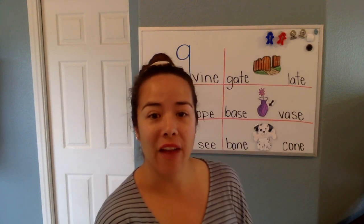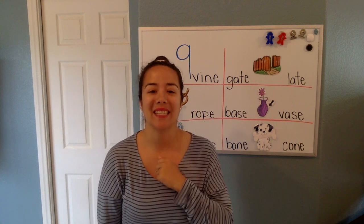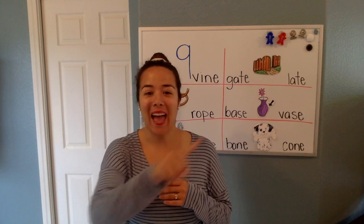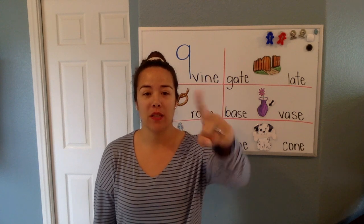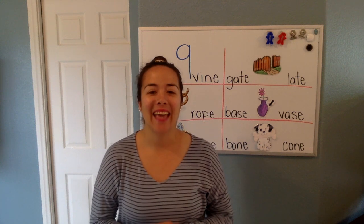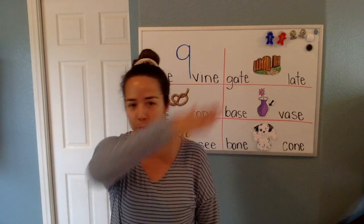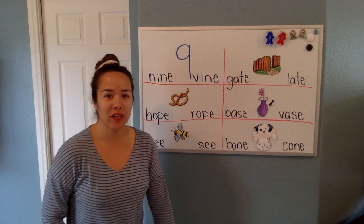Now let's review our vowels before we do our board. When there is one vowel in a word, it usually says its short sound. A, e, i, o, u. And how do we mark that? With a happy face, good. Now, if there are two vowels in a word, the first one says its long sound and the second one is silent. Remember, they say their own name, and we mark them with what, David? What do we put on top of their heads? A hat. Good.